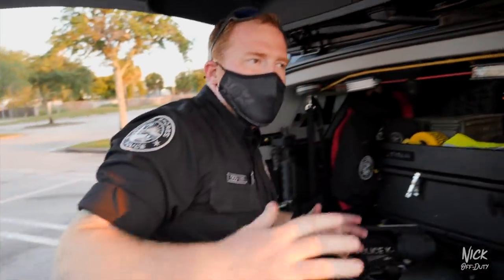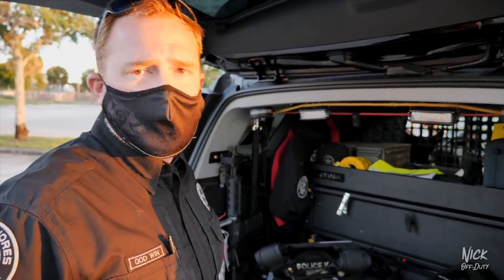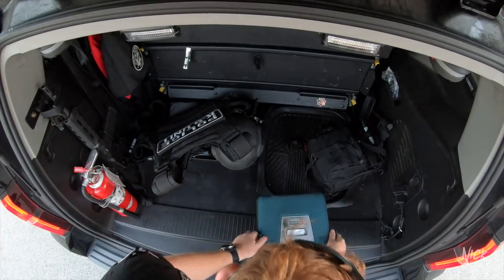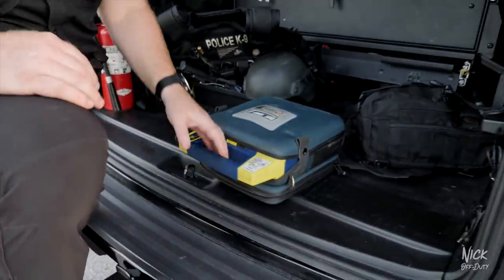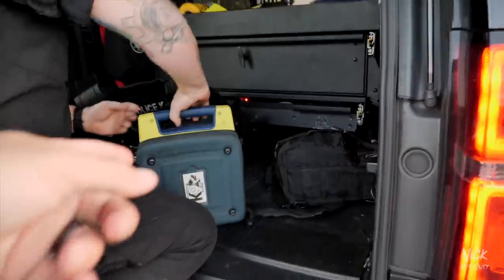Also have bolt cutters. And what do you use those for? Oh, we're doing massive searches, and you have to get into yards. Most yards in Miami-Dade have chain link fences, so we just cut the lock to get in. Another thing we use a lot is our AED. All of our cars in the department have this, with officers trained to use them in the emergency situation that it's needed. Awesome. So AED with the K9 Goose sticker on the back.